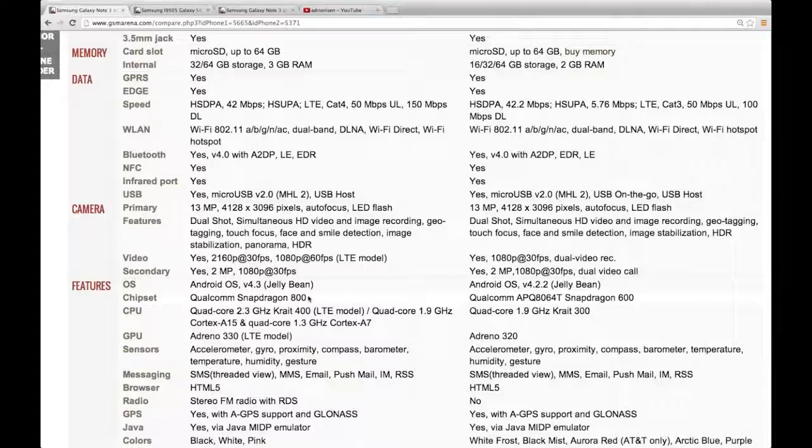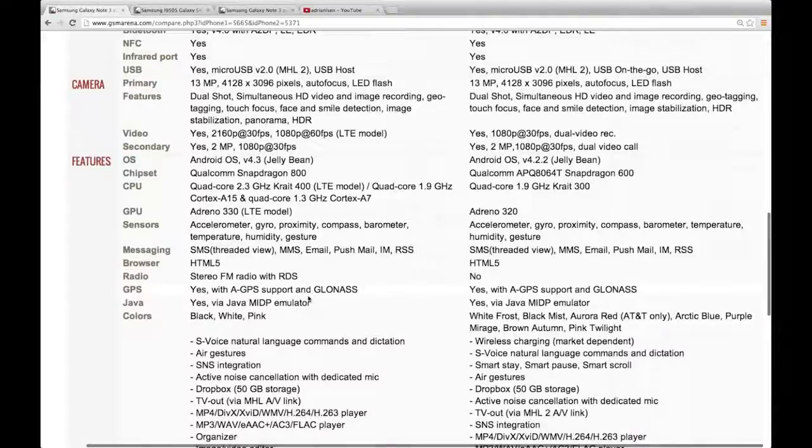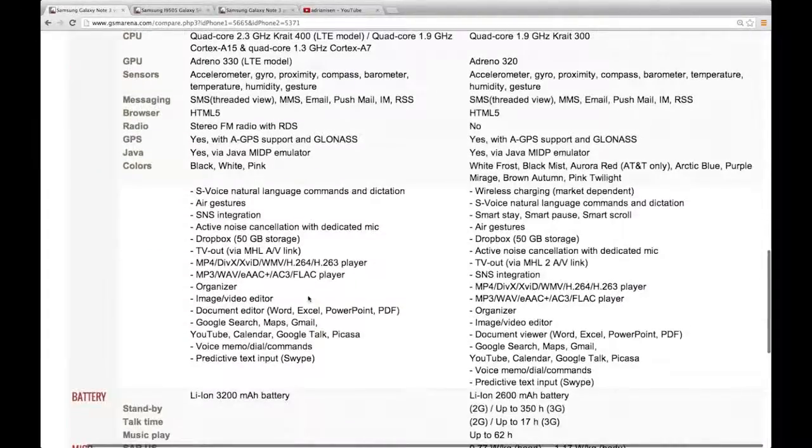And then also they will have an octa-core variant of the Note 3, which is going to be clocked at 1.9 GHz. So it's 4 A15 cores and 4 Cortex A7 cores, which should save some battery, but I'm not sure in real life. The GPU also, the gaming thing is better, going from Adreno 320 to 330. Not sure if you will be able to notice a big difference though.